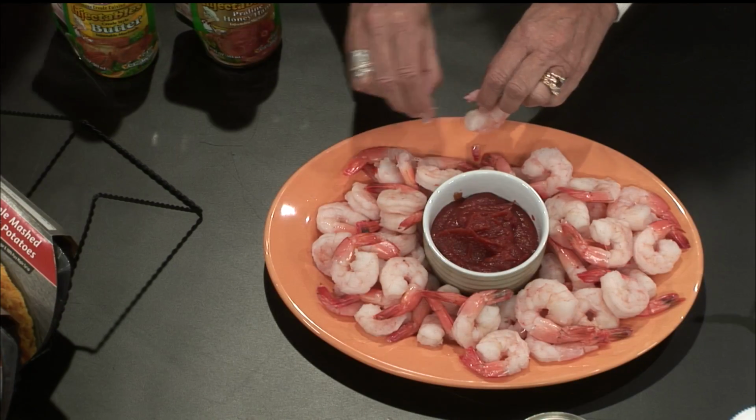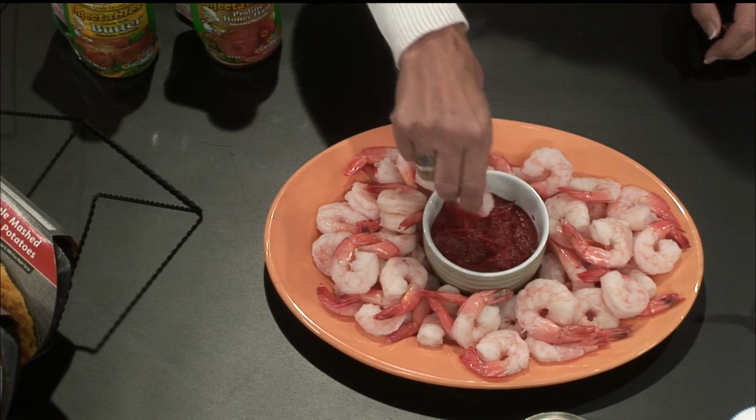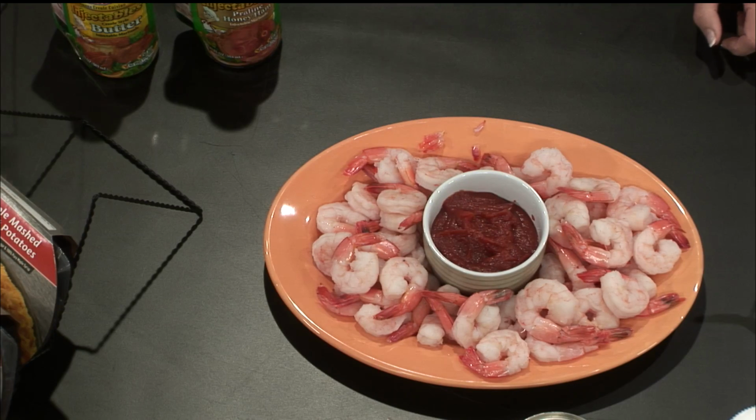Can I eat some shrimp while you're talking? So then too, also this week, Seabest is a 2-pound bag, 21.25. They're already cooked. Another finger food while everybody's waiting for the ham and turkey and all the fixings to be done. They can snack on those too. That's delicious.